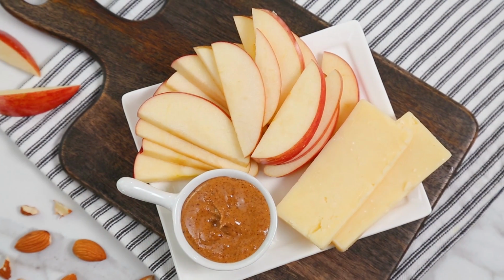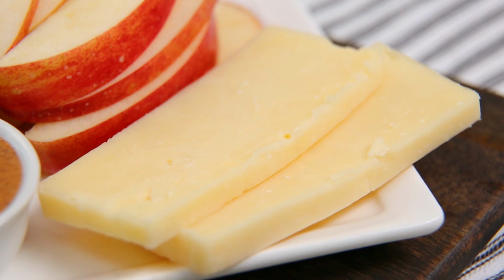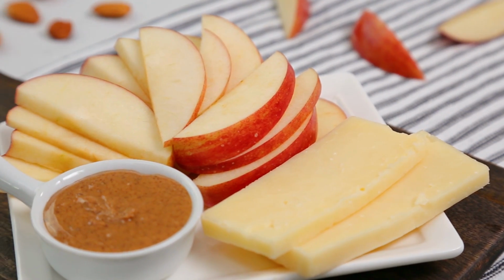And then I like to round that out with a little bit of my very favorite food, some old white cheddar cheese, such a perfect complement with that apple.